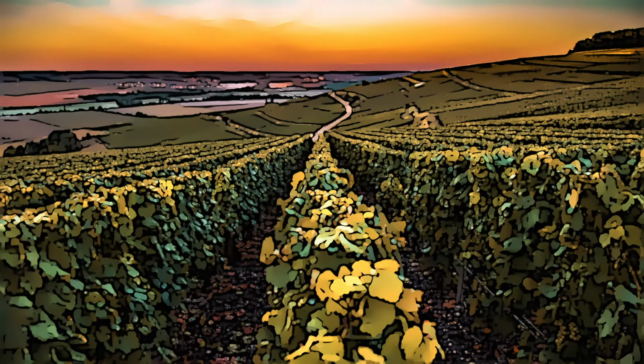Heat equals ripeness, ripeness equals sugar, and as long as the grape's not waterlogged, the best champagne comes from dry, warm weather. Otherwise, it ruins the fruit.